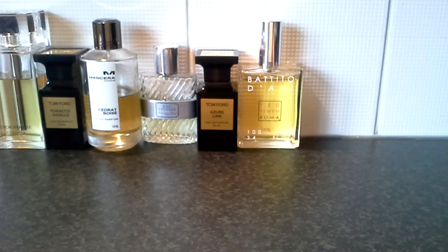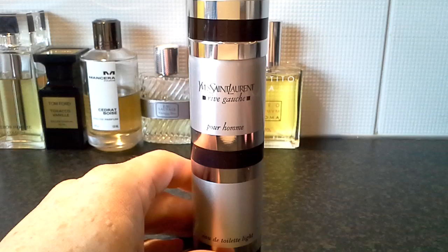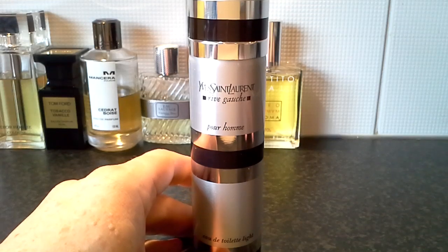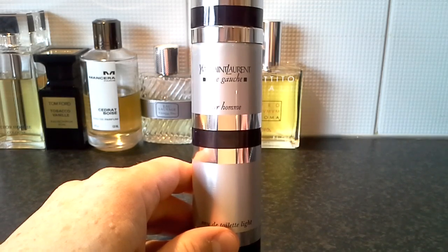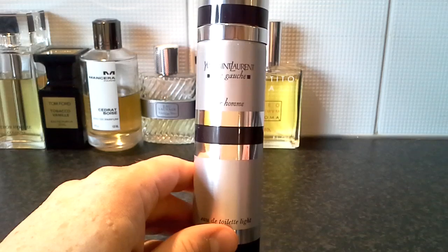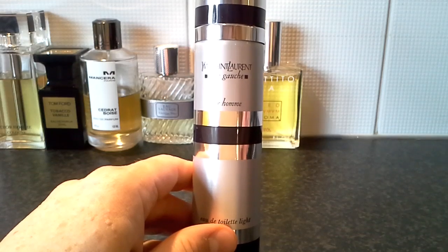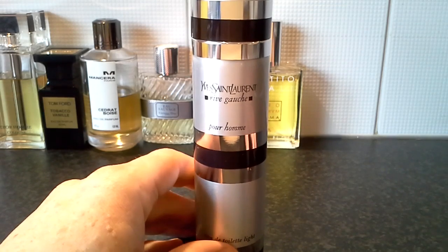But this is a flanker to one of my favourite fragrances of all time, and it's from Yves Saint Laurent. This one is called Rive Gauche Bore Light. Now don't be misled by the name, it's not a light fragrance at all. It performs every bit as well as the original and the Intense, which both perform very similar to me and both very well. I've only just got this, I've only really worn it on my arm once, so I'm not going to give you a massive breakdown.